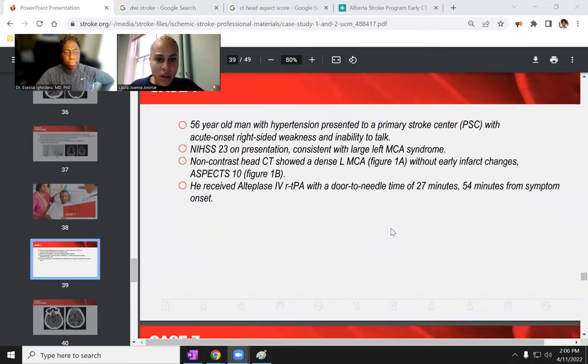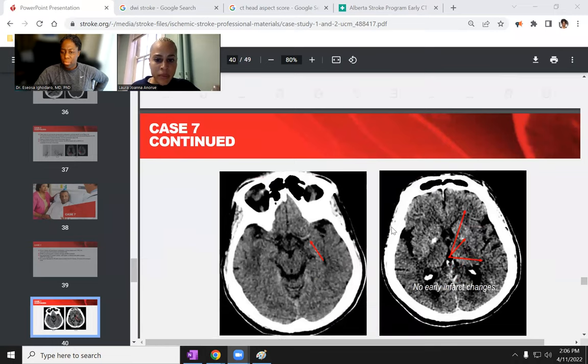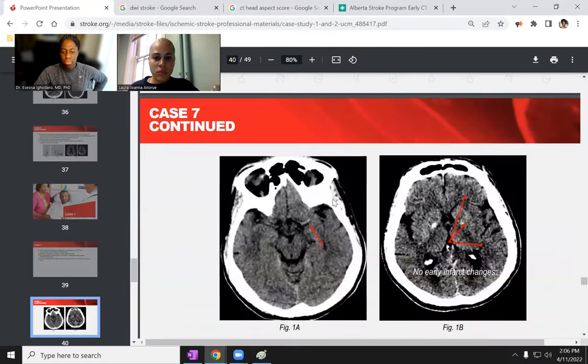So it showed a dense left MCA without early infarct changes, ASPECTS of 10. He received alteplase with a door-to-needle time of 27 minutes, so very quick here, 54 minutes from symptom onset. And then here they're highlighting with this ASPECTS score that he gets a 10 because there's no changes. We don't see any hypodense regions in any of these regions that would be scored. Awesome. Nice job.